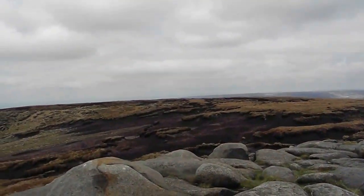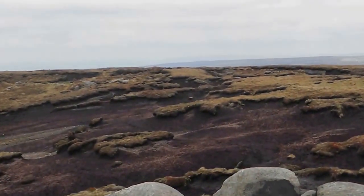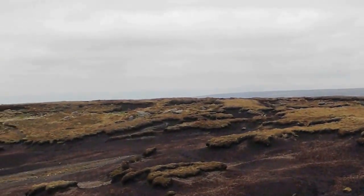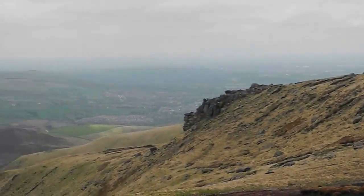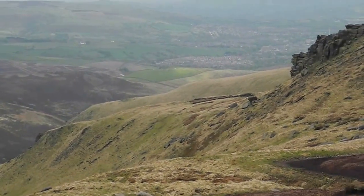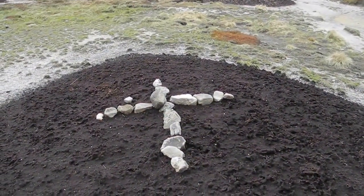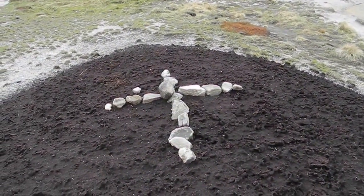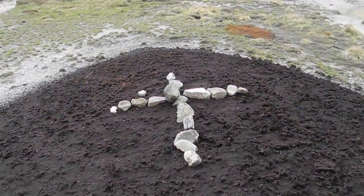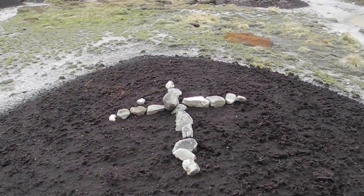Fun walking across there, I tell you, across all that peat. Right, let's go over to the crash site. One of the many first signs as you get towards the crash site, people just put rocks down and create crosses. Some even take bits of wreckage and make crosses out of them.